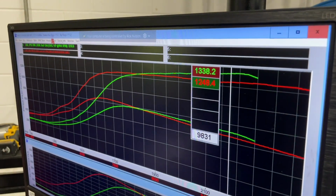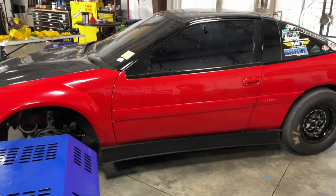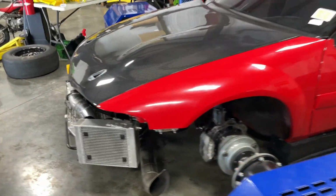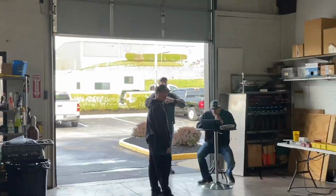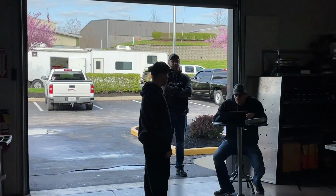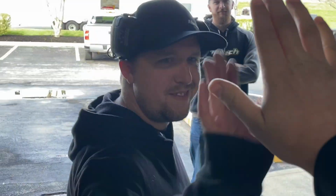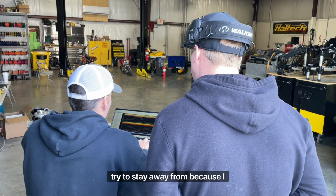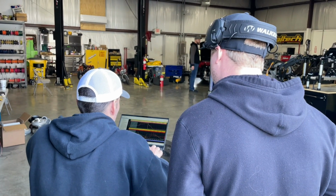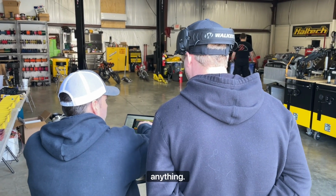So that's on a 72 mil. 1248 on the Haltech Hub dyno with a Garrett 72, a G45 1350, and that's on 60-ish pounds of boost. Let me confirm. Hey Aaron, how many pounds of boost? 61. 61? Yeah, buddy. Good job, man. Thanks for not letting off. It's a meeting of the minds that I just try to stay away from because I don't know anything really in general, but this specifically, I definitely don't know anything.